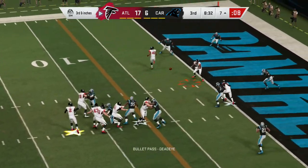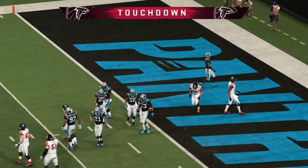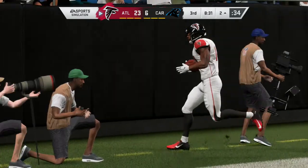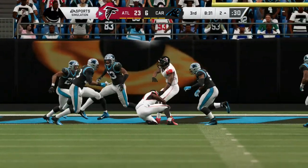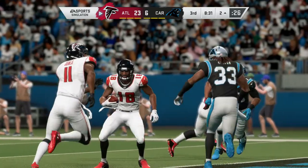Ryan now to throw on 3rd down. And he'll take it into the end zone. Touchdown, Atlanta. A 7-yard touchdown grab. And the Falcons push further out in front. Still plenty of time left in the game, but now starting to pull away a little bit. Get some breathing room with that one.